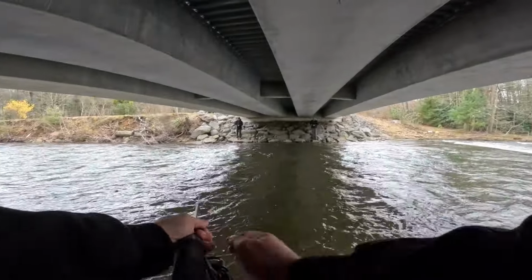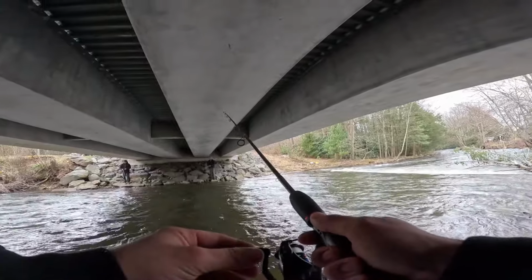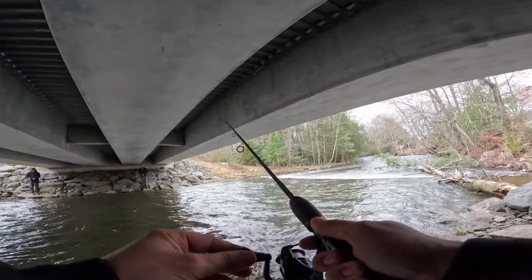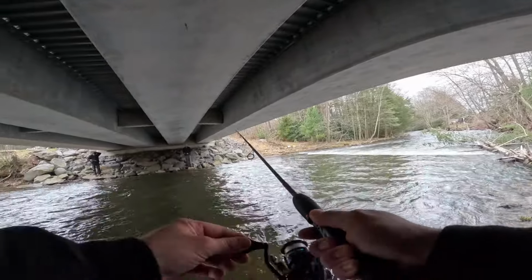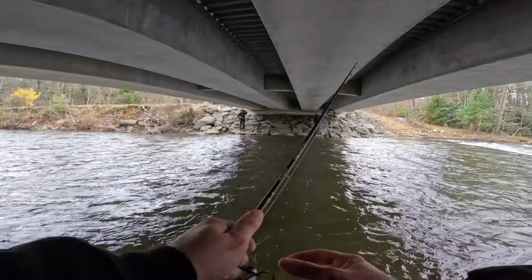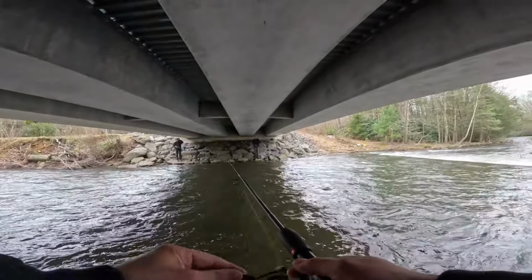All right, since I couldn't do much commentary under the bridge in front of all these people, I figured I would just do a little voiceover and explain what I'm doing here. All I'm using is just waxies. I was using butters, but after the first three fish, they didn't seem to really care anymore. And then they really wanted that yellow color. Yellow is definitely key when it comes to trout.